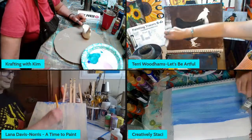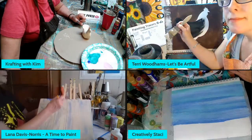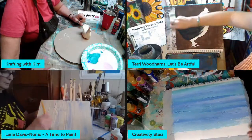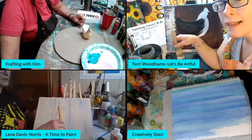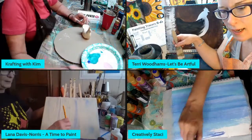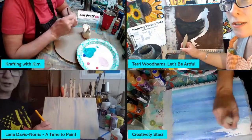Yeah, so what I'm doing is I already painted my background this blue color, and then I loaded up a bunch of Elmer's glue. And then what you do is, you just really load it, and then you load up another color of paint. So that's what I'm doing right now. And I'm gonna mute myself here in a minute. I'm gonna blow dry. It's supposed to crackle your paint.